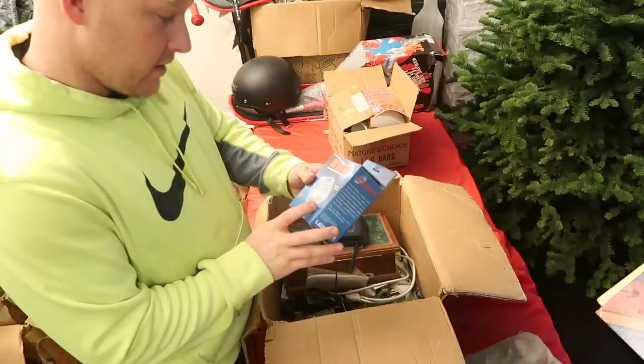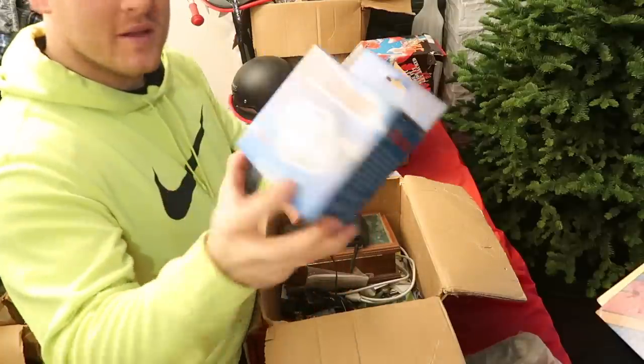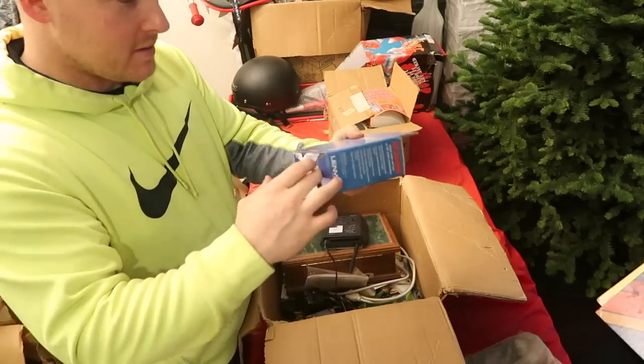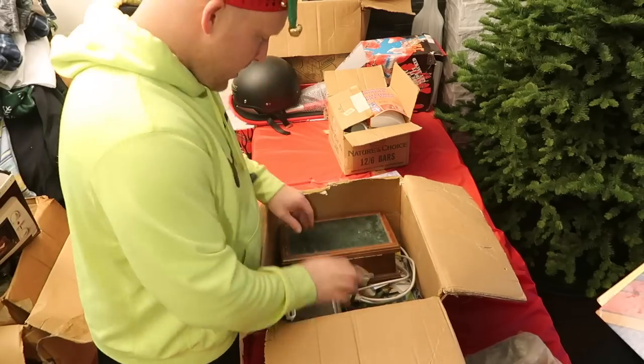So we basically got rewinds, mini DV, cassettes quickly. And let's see if it's in there. It's in there. It's new too. So that may be worth a little something, not a lot, but all right.